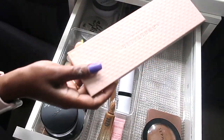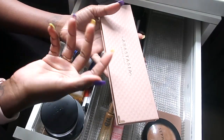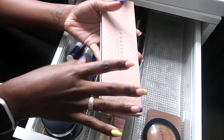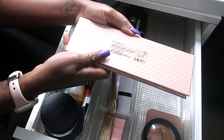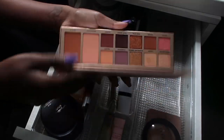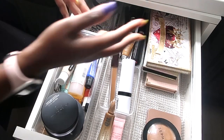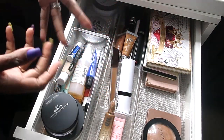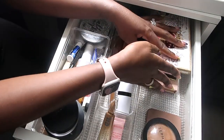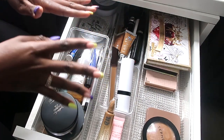And then, Anastasia's coming out with a new palette. I'm honestly not going to get it because the iridescent shades in there are just like, no ma'am. So I wanted to pull out the Primrose palette from Anastasia. I really loved this palette last summer when it came out. I was just like, I want some palettes that are going to give me life. When I want to wear eyeshadow, these will give me life. I may change these out, I don't know, but I definitely want to show you guys just summer essentials for me.